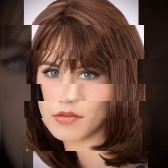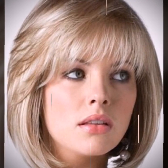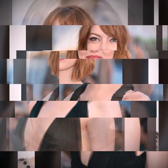Create DIY hair masks. You don't need to spend a lot of money on hair masks. You can make your own with ingredients you already have at home. For example, you can mix honey and olive oil for a moisturizing mask, or avocado and egg for a protein-rich mask.